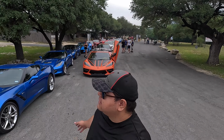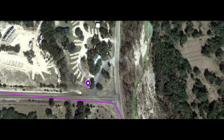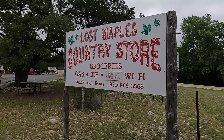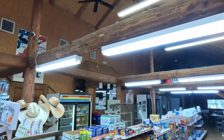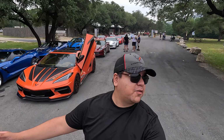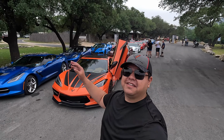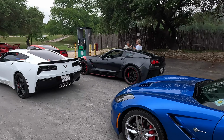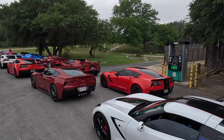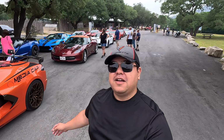Alrighty guys, we are at the Lost Maple Country Store. It's a general store in the Twisted Sisters area, another one of our stops. I cannot tell you how awesome these roads are already. It's just the first part. I'm really hoping the weather clears up a little bit because these camera shots don't do justice to how amazing it looks. I'm gonna leave a little bit early and try to get some cool shots of everybody coming into our next stop. So we'll talk to you in a bit.